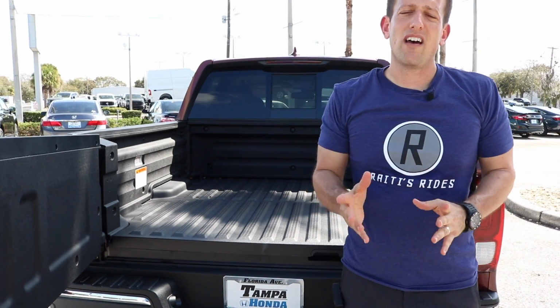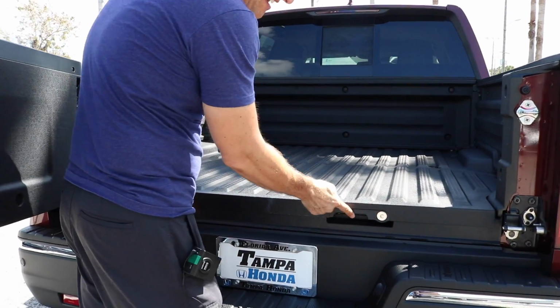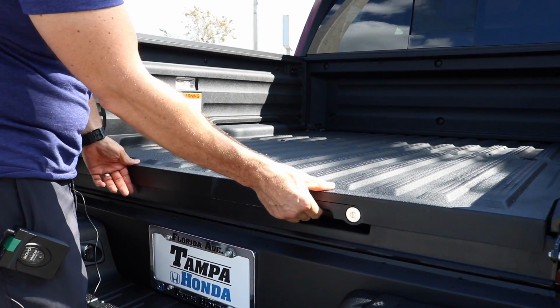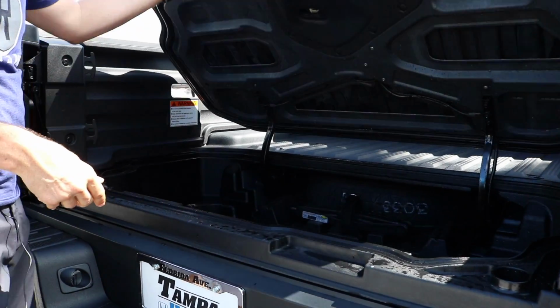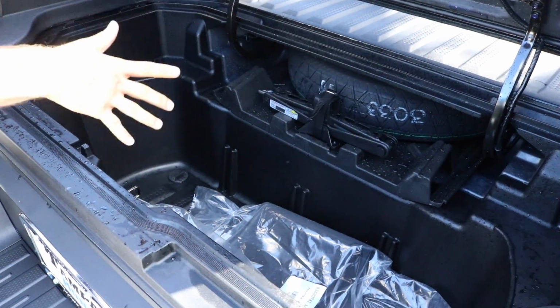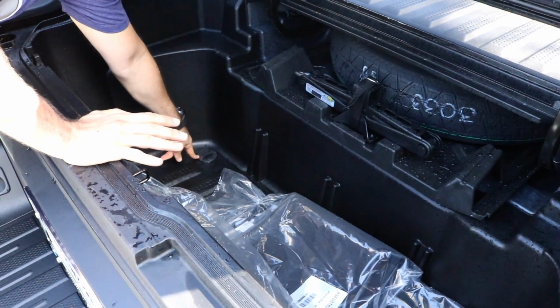If you thought we were done with the back of the truck, we're not. Get ready, because Honda brought this out all the way back in 2006. You see this part right here? You see that? That means it's lockable. Watch this. Open it up. Look at the storage. This is Honda smart engineering. Tons of storage.